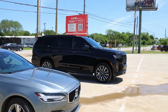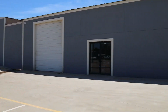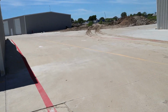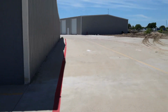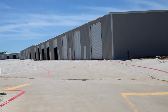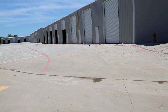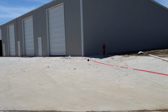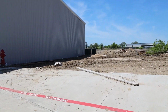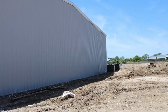Let's go. All right, so walk me through the overall layout again of the business park. How many buildings, how many square feet? We've got a total of 161,000 square feet. Subdividable to the minimum of 2,250 square feet. That's the minimum size that we're leasing out. And then the maximum, we've got one building back there that's 63,000 square feet just by itself. And tell us again, this was your first development project. Yeah, like of this scale for sure.